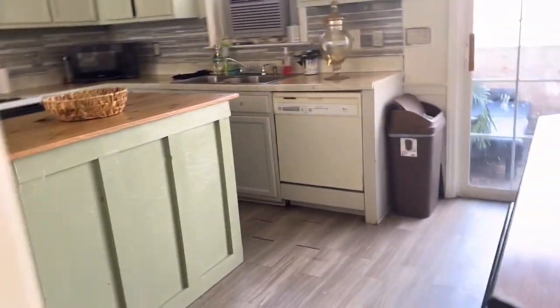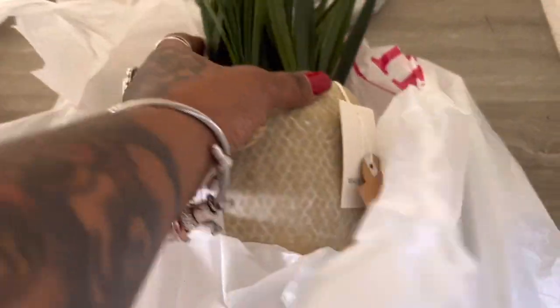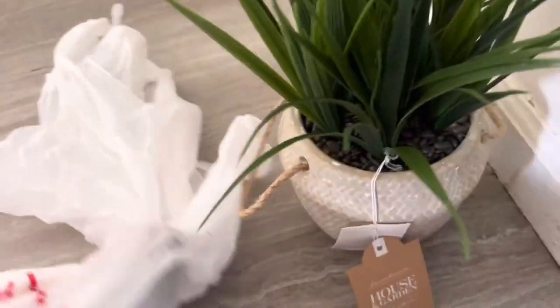We got that. And I think we're going to use that same contact paper on the actual cabinet countertop. So I figured this will be cute in there, just to add a little bit of softness and coziness, you know, to make it nice and cozy and homey.